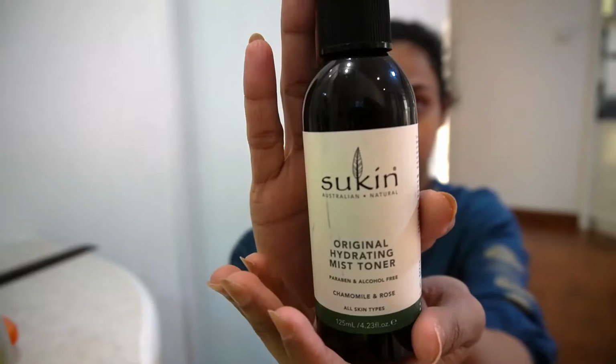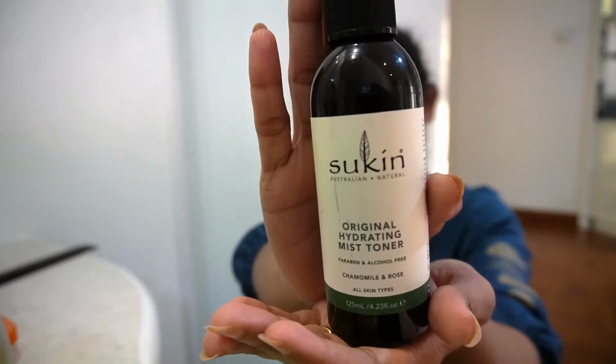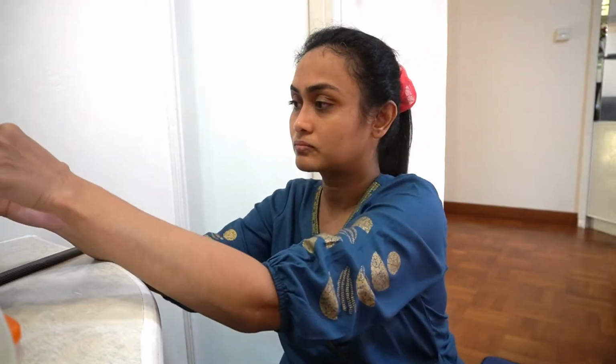After cleansing my skin, I use a hydrating mist toner which helps in hydrating my skin as I have a dry skin situation. While spraying the face mist, it's important to close your eyes and spray from 10 inches away from the skin. Then I just pat over my skin until it gets absorbed.